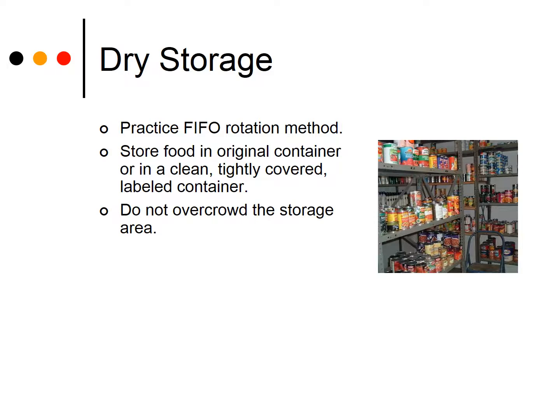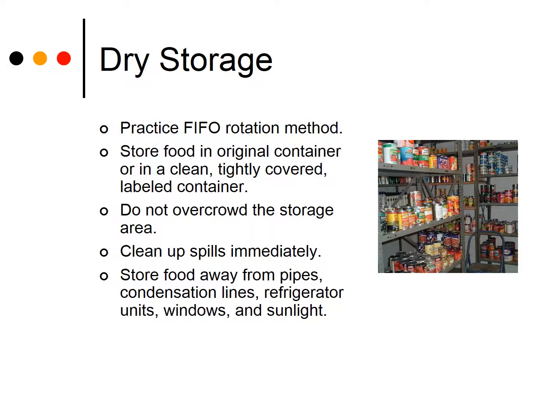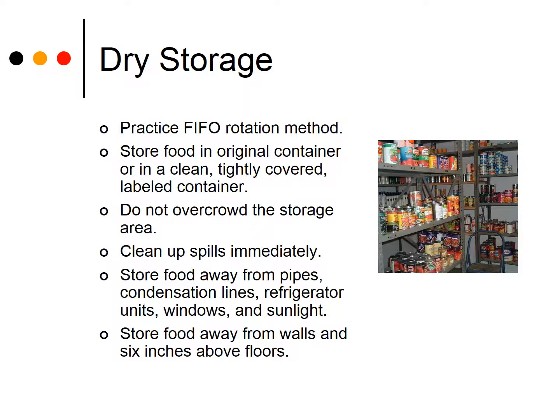Do not overcrowd the storage area. Foods should be at room temperature of 70 degrees Fahrenheit or lower. 50 degrees Fahrenheit to 70 degrees Fahrenheit without extreme variations should be maintained. Utilize the temperature control record. Clean up spills immediately. Keep food away from pipes, condensation lines, refrigerator units, windows, and sunlight. Do not place any food items on the floor, and store food away from walls and 6 inches above the floor.